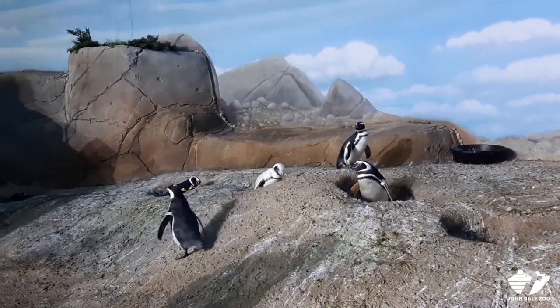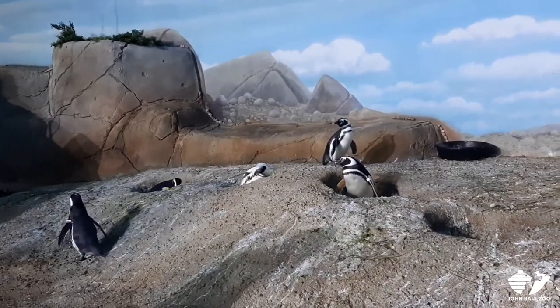And once they pick their burrow, they'll defend that spot. They'll be there frequently building that nest up.